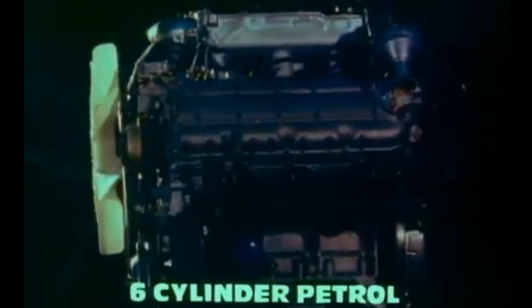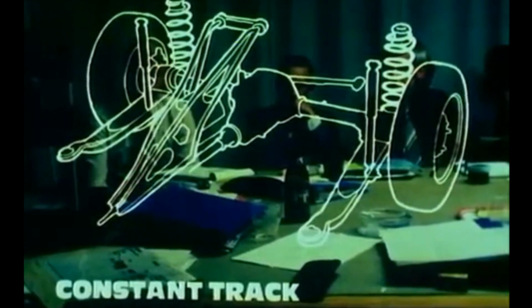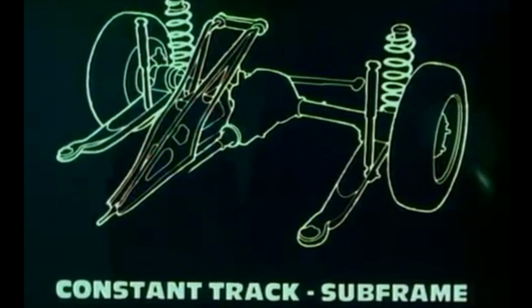Transmission and engines would also be carried over, using the same V6 developed with Renault and Peugeot, introduced in 1974 and used by the DeLorean. The suspension would be tuned for predictable handling to ensure it would be a safe car to drive. The rear axle would be suspended by a subframe to reduce road noise, making it a quieter, higher-end driving experience.